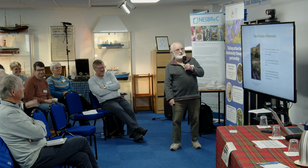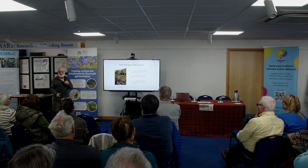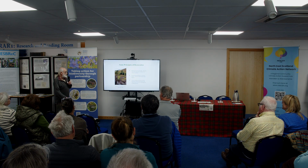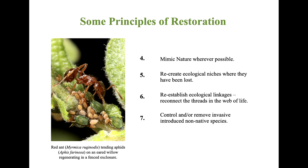So just to finish then, some principles of restoration. Work from areas of strength where the ecosystem is closest to its natural condition. Pay particular attention to keystone species. That's Scots pine as a tree, it's beavers, it's wood ants. Utilize ecological processes, such as beginning with pioneer species and natural succession. Mimic nature wherever possible. Recreate ecological niches where they've been lost, leaving dead wood in the landscape, for example, or deer carcasses on the hill.